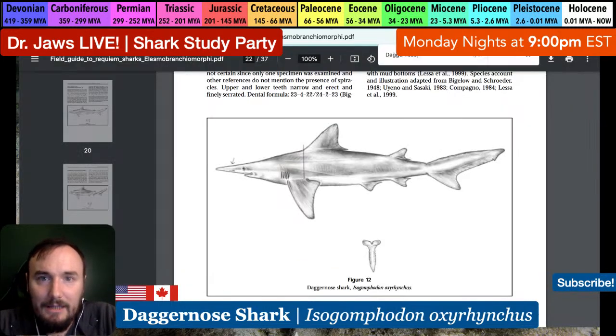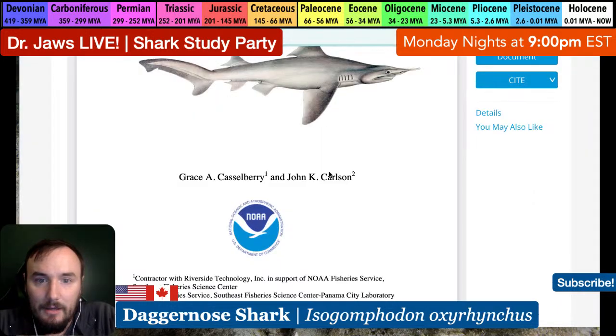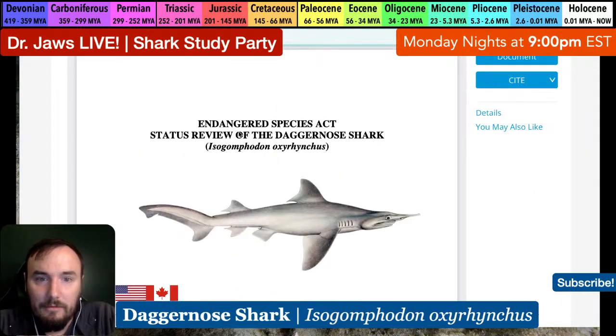It's not like it's being split into different species. It's being reclassified, but it's still kind of wild. This is a critically endangered shark, and we're actually still revising its taxonomy. So this is a really cool study, so I definitely want to dive into this.